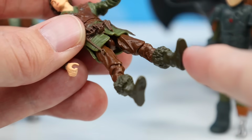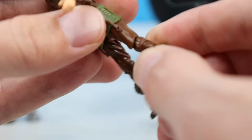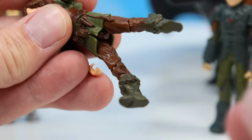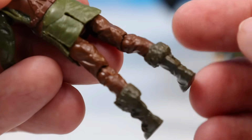Now we get back to these tragic ball jointed hips. They are going to pop off really easily. We do have knees that are on a joint, which really worries me. And that's about it. There's a hole here on his inner thigh to place up onto Toothless. I'm very wary of these knees. You're gonna have to be very careful not to bend and break the pin underneath.